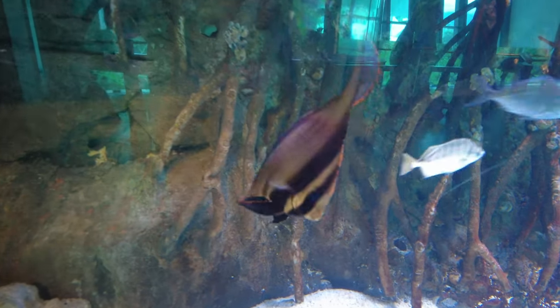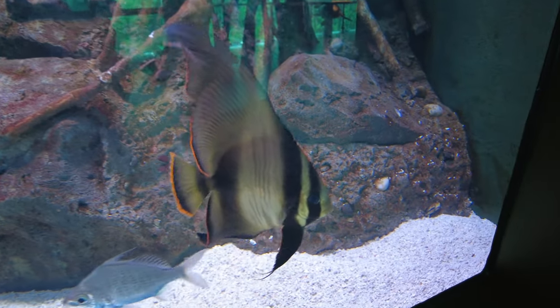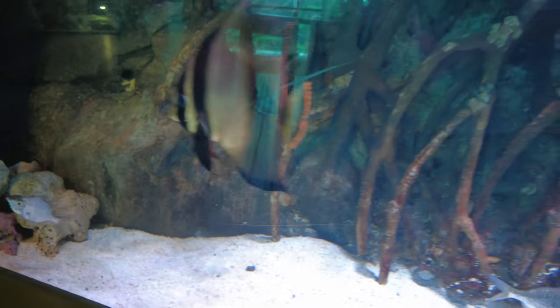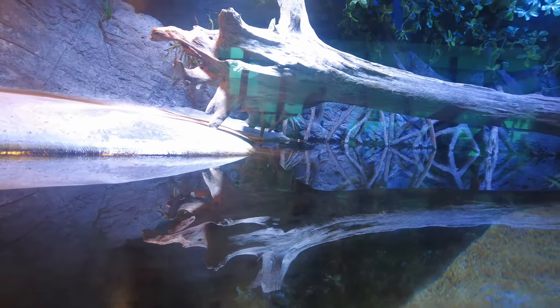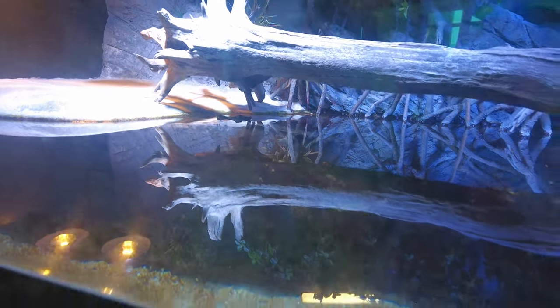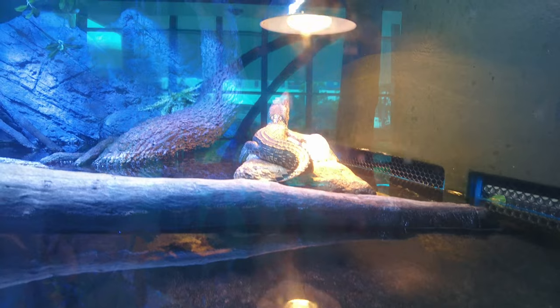This fish here is pretty cool. Weird looking fish. Quite pretty though. Nice orange on the tips of it. Nice little freshwater crocodile. Just see his head over the far side there. A bit hard with the glare off the rocks, but not so much of him on the top. And there's another one just up there, sunning himself under the heat lamp.